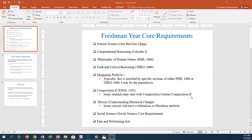Comp 2 is another freshman requirement that you must take. So if you haven't already taken Comp 2, you should definitely take that next semester and have that on your schedule. And then the history, social science, and fine arts, these are perfectly good courses to take if you haven't already taken them for next semester. So all of these boxes should be checked by next semester, at least if started.